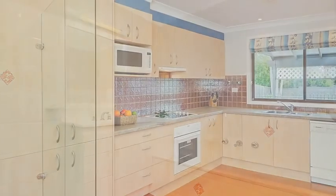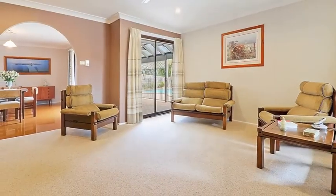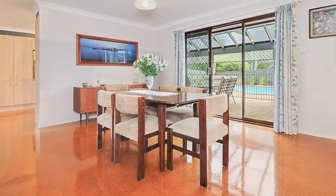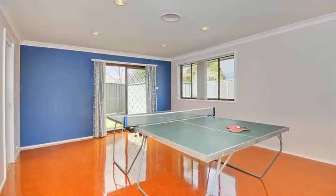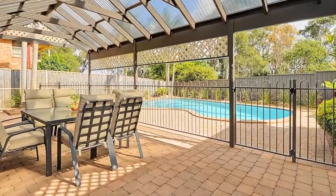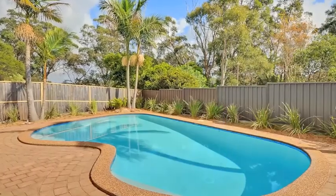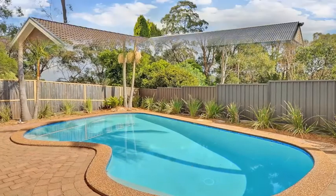Flowing off the modern kitchen, with plenty of bench and cupboard space, the open-plan lounge, along with the dining area, beckons you through to the large rumpus room, while providing views and access to the rear-covered courtyard for relaxed outdoor gatherings and barbecues, as you overlook the child-friendly backyard with grassed areas and an inviting in-ground pool.